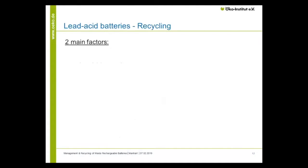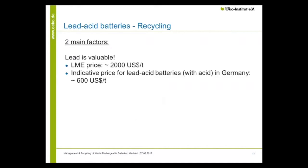For the recycling, 2 main factors to consider. Lead is valuable, so the London Metal Exchange price is $2,000 per ton. We have around 65% lead content in a battery, so this pays off. Indicatively, we have at the moment a price for waste lead acid batteries ranging around $600 per ton, very often higher in other countries. So in any case, you can expect some revenues when selling lead acid batteries.